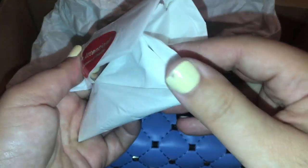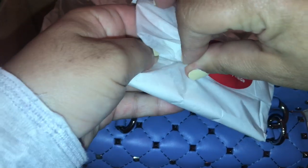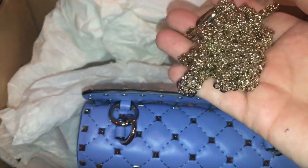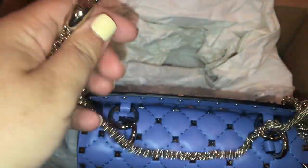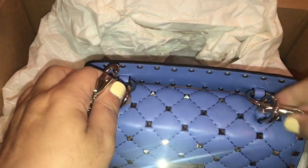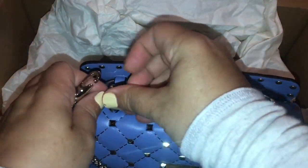This is the chain inside. I do particularly love the chain for this bag. It really does seem like jewelry. And even though the bag is already blingy, this just makes it dressy. And in some weird way, it's a classy but edgy bag.